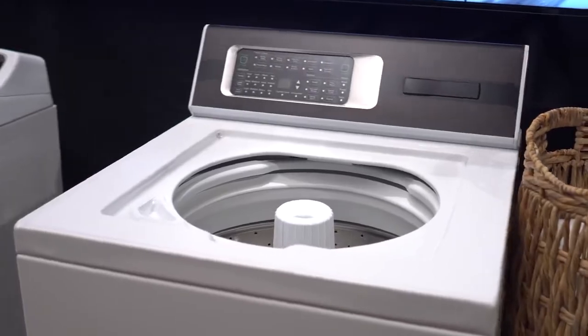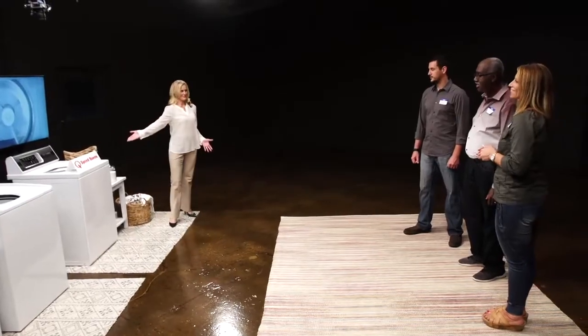Time for the big reveal. What is it? Really? A Speed Queen. Wow. Speed Queen. Oh, good. Wow. I think our next one's going to be a Speed Queen.